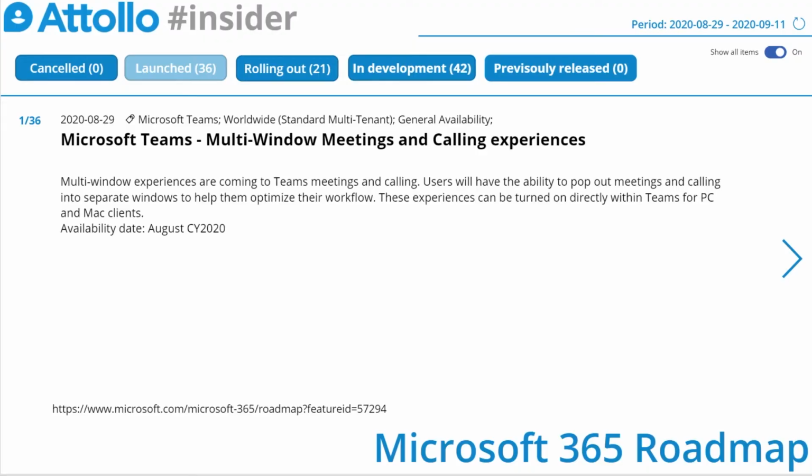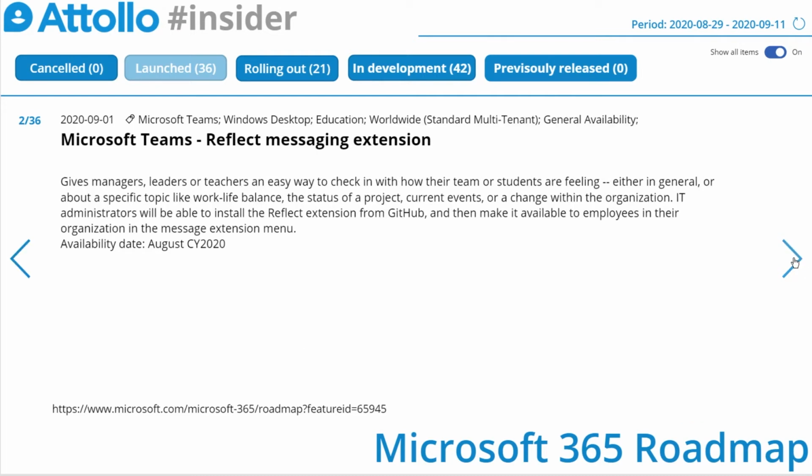I can try and turn off Capture Mouse. Okay, so it did annoy me when I was in a call, but I couldn't actually go over to a different Microsoft Teams to share what I was looking at. So this is really quite nice. I'm glad this is coming. Okay. So what else is launched?